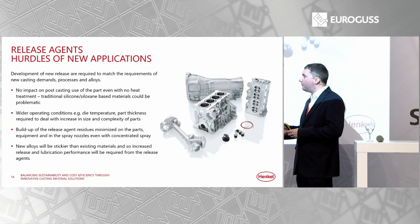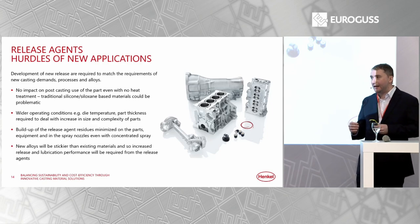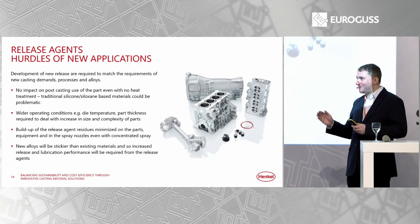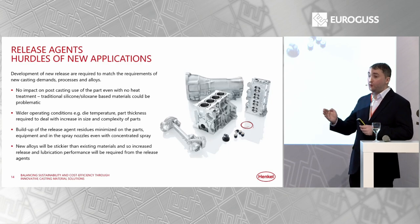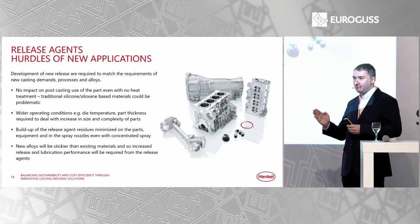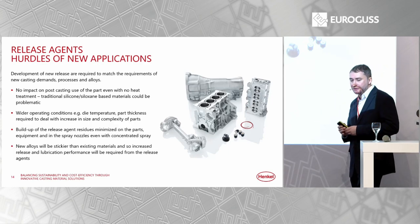As I said, with gigacasting, you've got various thicknesses of the parts. And so our products need to operate in a greater temperature window, especially on the low temperature end. Up to now, you need a certain temperature to form a film on the die, and we need to shift the bottom end of the window a bit lower to deal with these temperature variances.